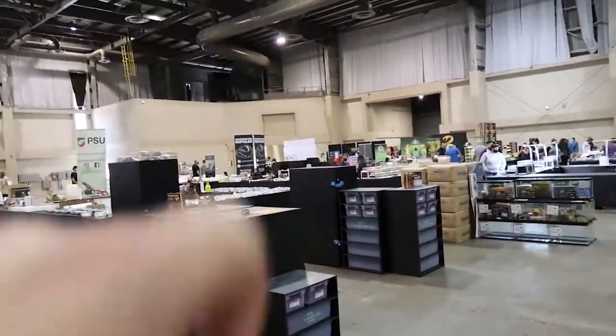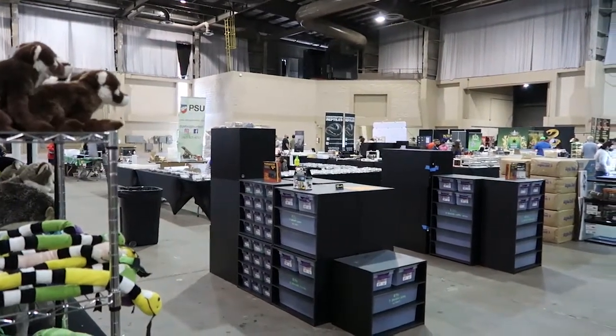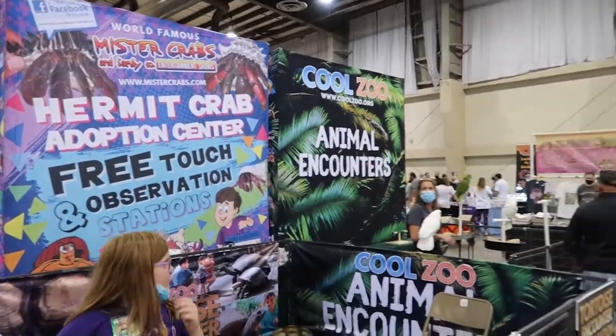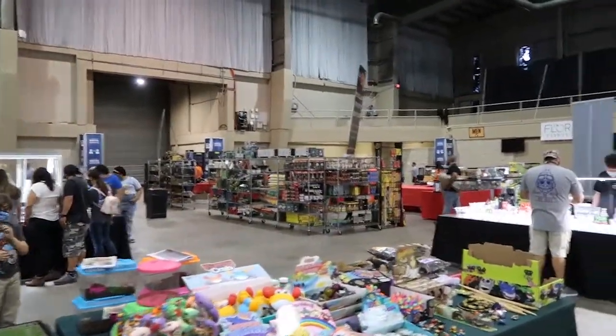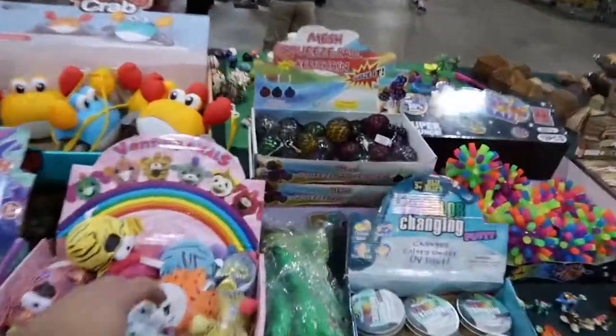Okay, I don't think it goes into the other room. I think it's just this. Let's do it anyways. Yeah, well, looks like a lot of toys and stuff, novelty stuff.